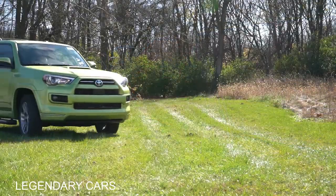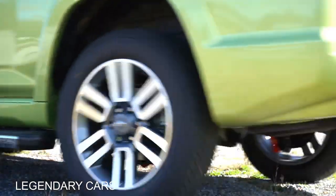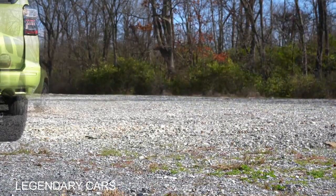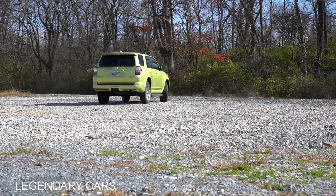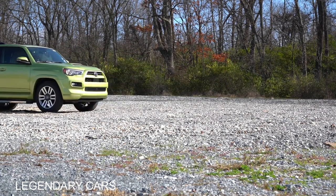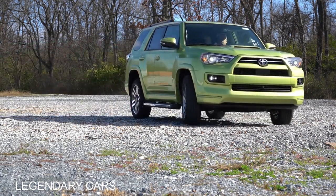And so there are some big changes for the 2023 4Runner, including plenty of safety upgrades, and in addition to that, a new trim level as well. So we're going to be going over all those changes, of course, but not only that, this is potentially the most reliable SUV ever built. This thing has an incredible track record. Just take a look at Consumer Reports magazine and it'll give you incredible reliability ratings on the 4Runner.